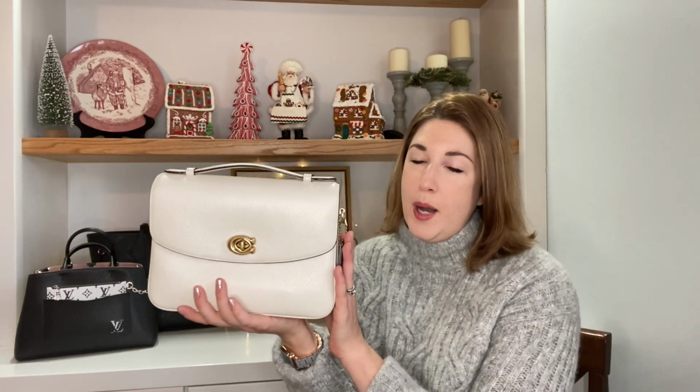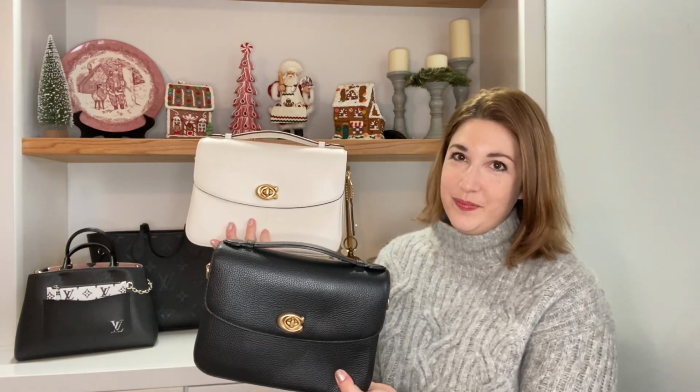This is also a great bag because I purchased both of these for around $200, which is expensive for a bag, but it's a lot less expensive than the luxury designer bags I have. So if I'm traveling or I'm going somewhere with my kids, like to a playground, this is a great option for me to take where I don't have to worry about babying the bag or having it damaged. So my number 2 most used bag is the Coach Cassie.